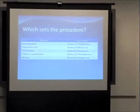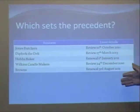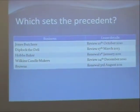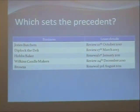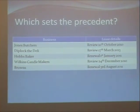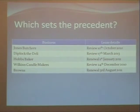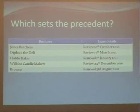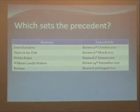Right, let's have a look at the lease details of these shops then. Right, Jones the Butcher, Diplock, okay, there they all are. There are the lease renewal details or the review details. Which one of those is going to give you a precedent for the street? At the earliest, it's your lease, the lease of your shop. Hobbs the Baker. Right, why? Most recent.